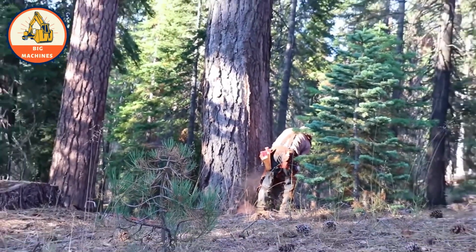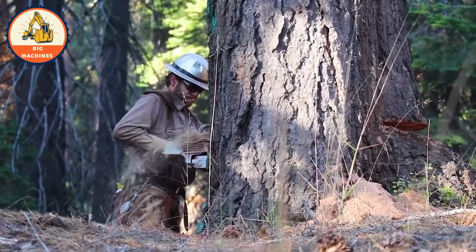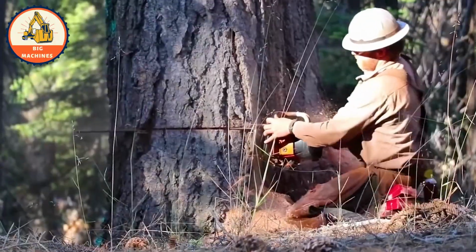Sawing down giant trees is a lumberjack's worst nightmare. Whether you are a professional or a beginner, these trees are dangerous. Let's see how these professionals conquer the forest.